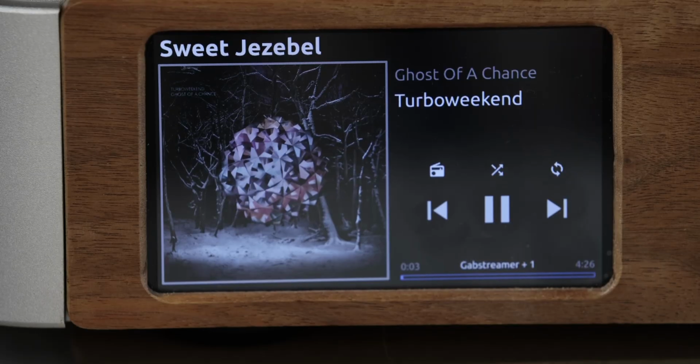The next song, so we'll go with number 4, is called Sweet Jezebel by Turbo Weekend. This particular song will mainly help you in the bass region. If you're setting up a subwoofer or setting up your speakers for the best bass, you need a song that has repetitive bass that's always the same level throughout a fairly good period. Throughout that song, that same bass keeps coming on and on and on.